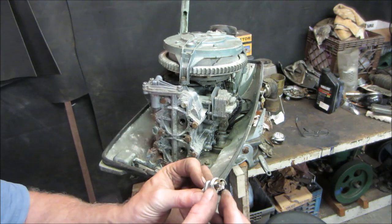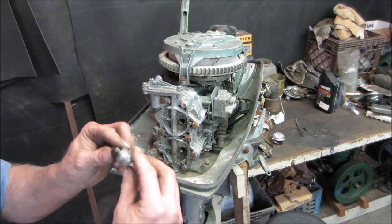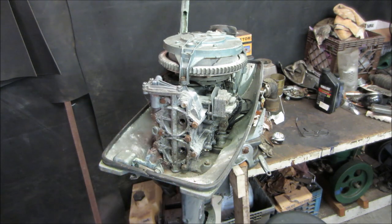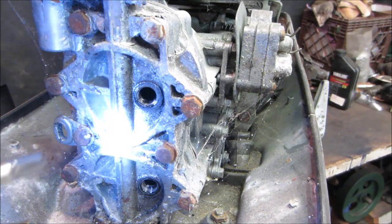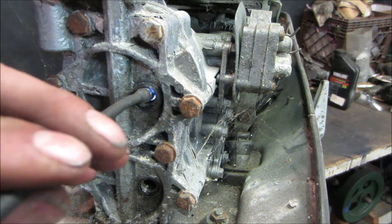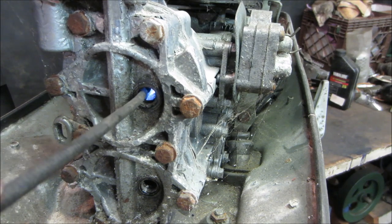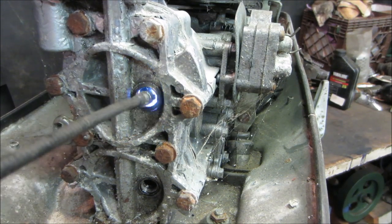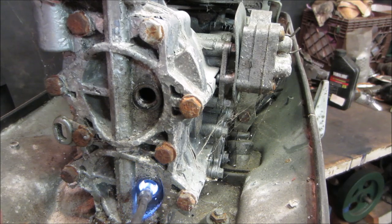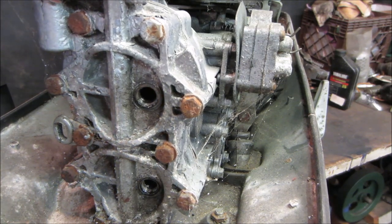Oof. Oh, that's a cobweb it took on the way out. Well, that plug's nasty. Let's go get some, probably some Marvel Mystery Oil in there. Let's see if we can shine a light in there first. It doesn't look terrible. I don't know what you guys can see. The wall doesn't look terribly rusty. How about the bottom one? Not so bad neither. I'm gonna throw some oil in there anyway, then we'll see if you can wrench on that a little bit, rock it back and forth.